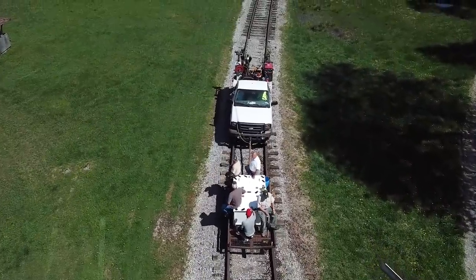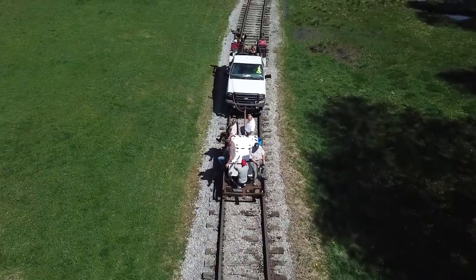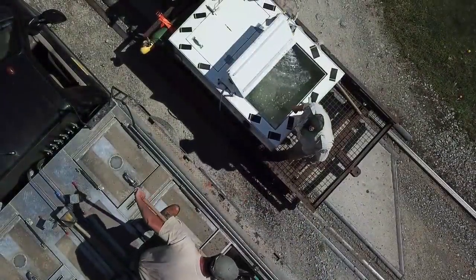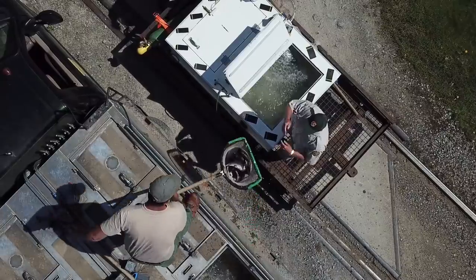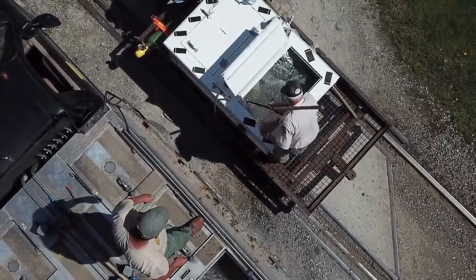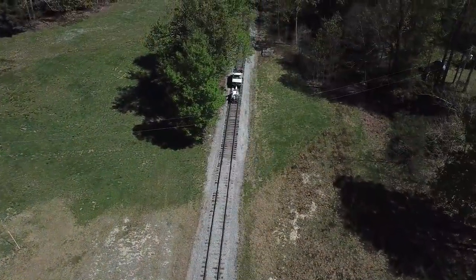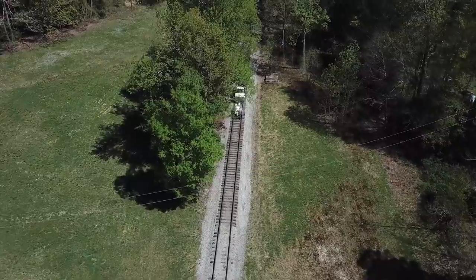What they do, in this specific situation, is take fish all the way from Elkins, and they drive them up here in a typical stocking truck like you'd see anywhere in the state of West Virginia, and they transfer those fish from the stocking truck to the rail car. And then they take that rail car and push it along the rail system.